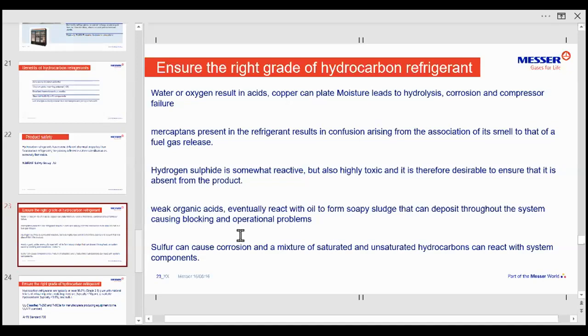Any weak organic acids that form within a hydrocarbon system where there's oil will form a soapy sludge that can deposit in the system. And because in most cases the piping systems are relatively small in dimension, this can cause blocking and basically shut down hydrocarbon systems. And again, sulfur is very corrosive when it reacts with unsaturated hydrocarbons, and this again can cause a lot of detriment to the system.